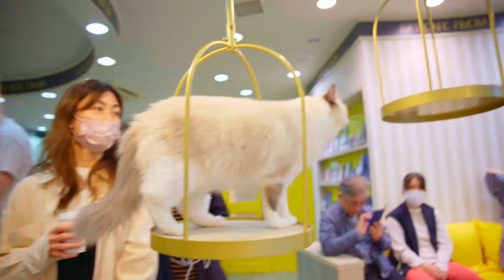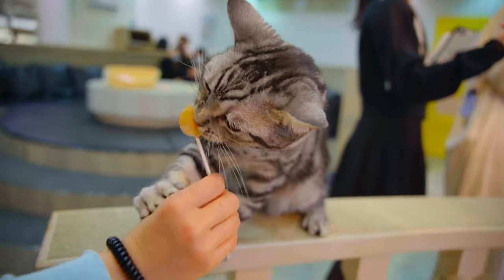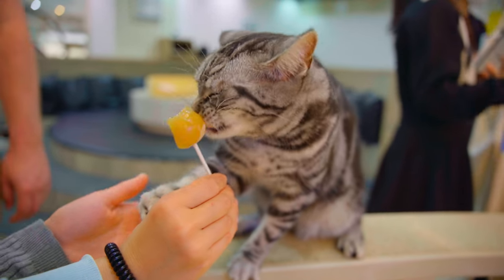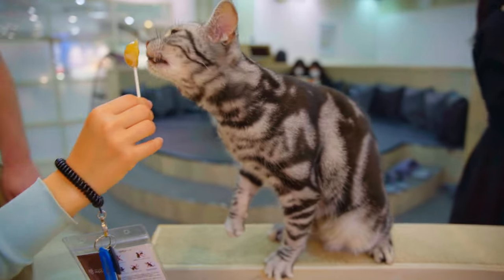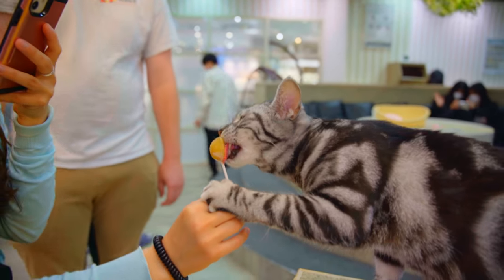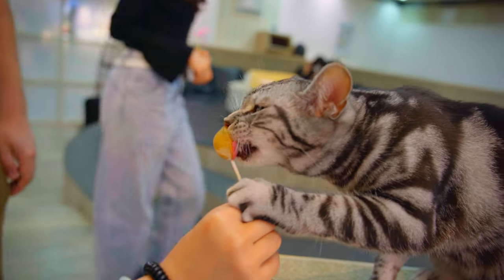This boy wants some. It's like, you cannot go. Let's throw the cat. Alright, pull it away. Let's see if you pull it away. His face. It's on his face.